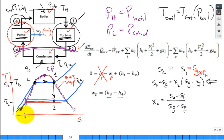This point right here is S_f. This point on the x-axis is S_g. What is this point? S2. What is the difference S2 minus S_f? The length of that line.